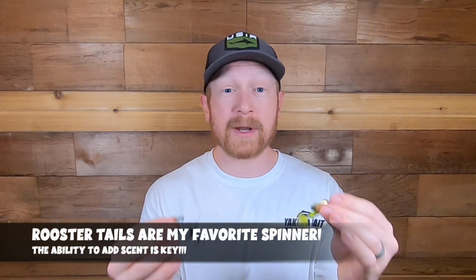The rooster tails come in all sorts of colors, different blade colors, different weights, different sizes, and the rooster tail near the hook, which you can add scent to, which I think will be a game changer on small ponds when you're trout fishing.